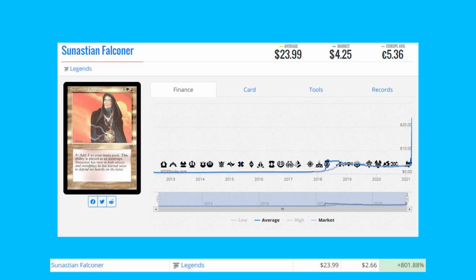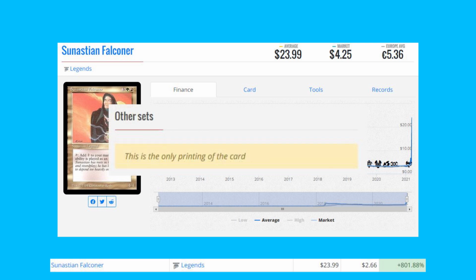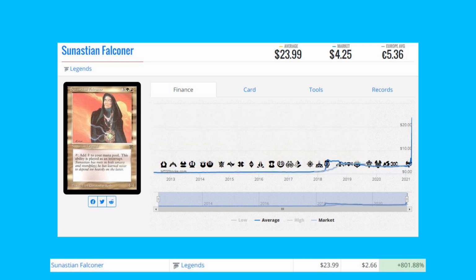Next card we have on the list is Sebastian Falconer. This was our biggest loser on Friday, I believe, and it's a Legends card, up 801% from $2.66 to $23.99. This is starting to turn into a bit of a meme as it sees new all-time highs, and there is no real reason besides it going up, but the only printing of this card is from Legends. There is no Chronicles version of it, so in a way it's kind of a Reserve List card, you know, until it gets reprinted, which who knows if that's going to happen.